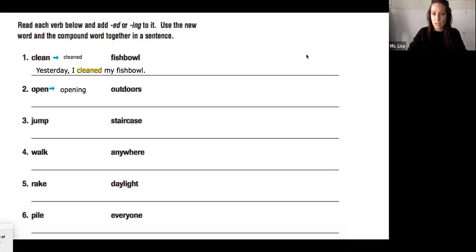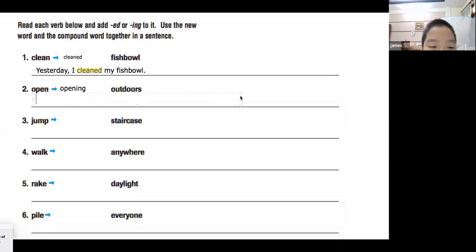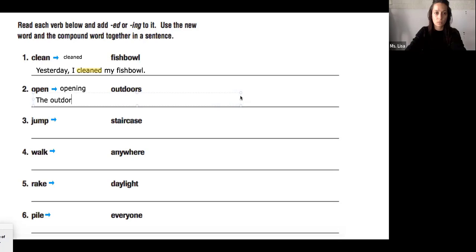So let's see. James, what sentence can you come up with using both the words opening and outdoors? The outdoor circus is opening. The outdoor circus is opening. Okay, good job.